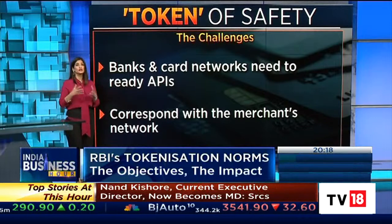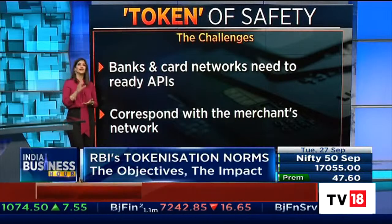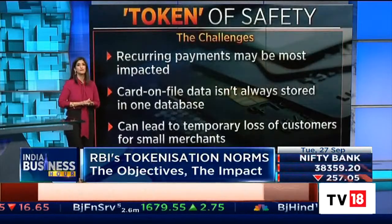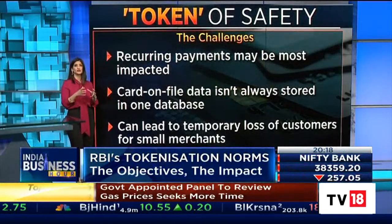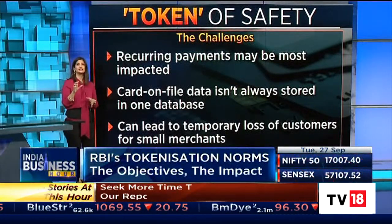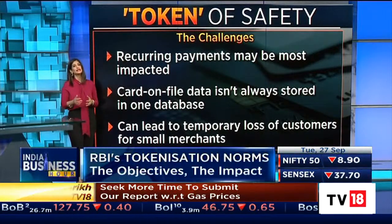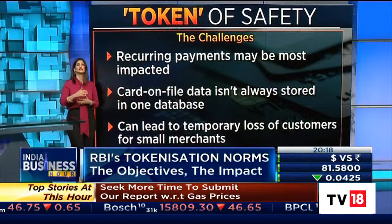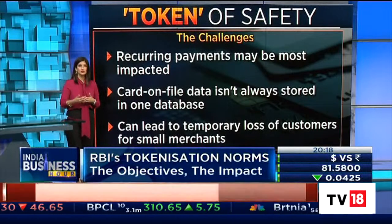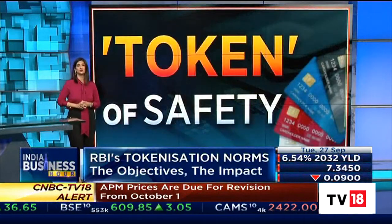Now, merchants have already voiced concerns that the entire chain is not ready yet, and therefore they believe recurring payments may be the most impacted. Merchants will also have to ensure that all the customer data that they already have stored, which is not always in a single database, has to be deleted. And for smaller merchants, this could mean a temporary loss of customers as they invest in the software and achieve compliance. But ready or not, come October, the system has to adapt to these new rules.